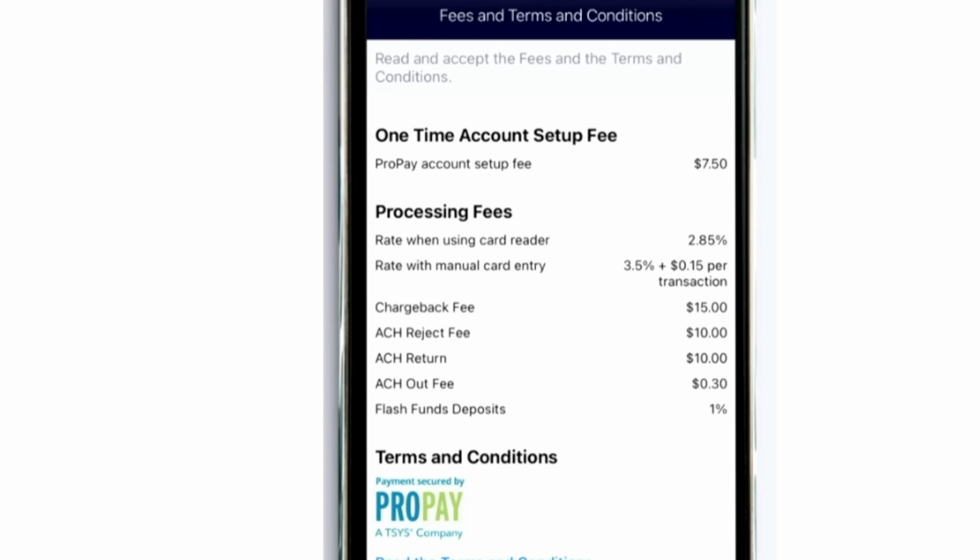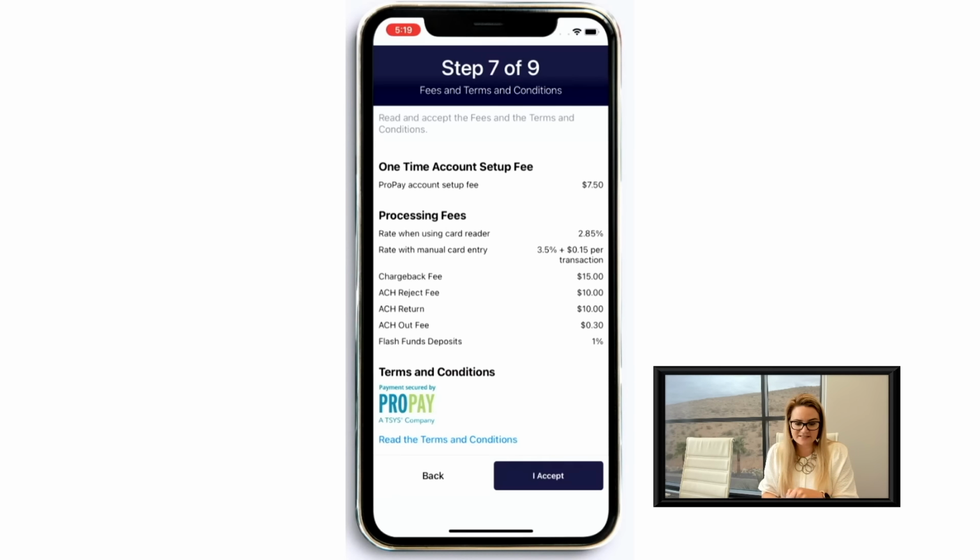What you see there is the first thing is the rate when using a credit card reader. And that's this credit card reader, right? This is the one that I know Jeff and Ryan have shared on their Dork Show. If you choose to get a card reader, it comes in this nice handy dandy little travel case here, with the card reader, a charging cable, and a lanyard. And it's really nice. It's Bluetooth enabled.